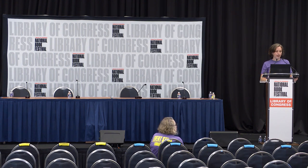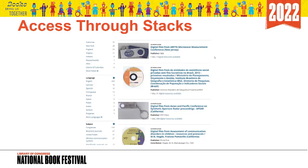So we have a wonderful access platform called Stacks, which is available if you're in the library buildings or if you're in the library's IP range. And you'll see here examples of some of this media that we've processed in our Stacks system. And so you can search these just like you would search the library catalog. And then you can access the data that's in there as well.